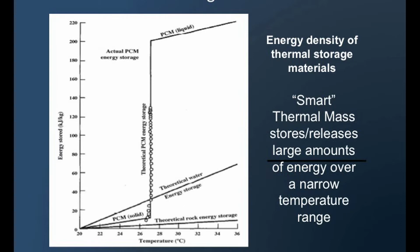But see what happens with the phase change material at a specific temperature. So this one's transitioning at 27 degrees Celsius. What happens when it hits 27 degrees is that the ability of the product, when it transitions, to absorb and release a significant amount of energy changes a lot. So this is why this is so important.